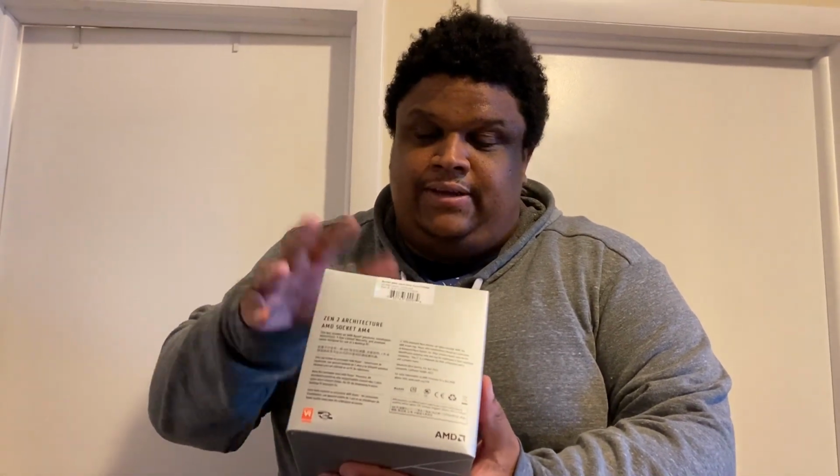We're going to build an AMD system, okay? Not an Intel system. There's a difference between the two. So the system we're building is roughly around $1,000 to $1,500, depending on what components you have. It's roughly $1,000 to $1,500.